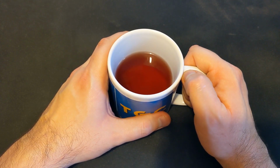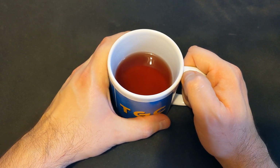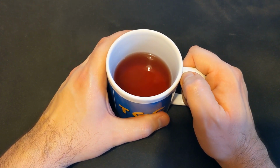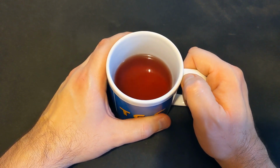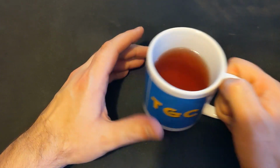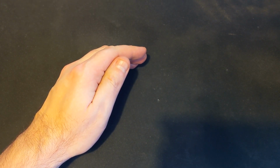I mean, it was stewing for quite a long time. At least 4 minutes, possibly 5 minutes. I tend to leave these teas in for quite a long time anyway. So it's been in for a while, and I would expect it maybe to be a tad stronger. But yeah, it's quite nice. It's certainly a lovely fruit tea. Let's give it a second tasting.